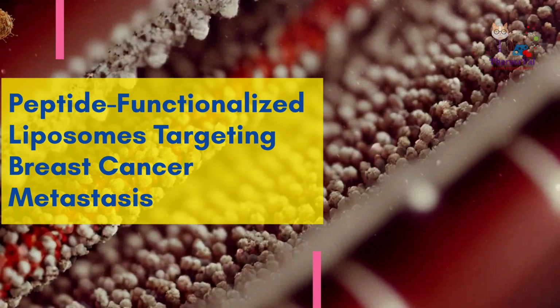Breast cancer is a major health challenge, especially when it comes to metastasis, which is when cancer spreads from the original site to other parts of the body. Researchers are constantly looking for innovative ways to tackle this issue, and today, we're exploring a fascinating study that utilizes peptide-functionalized liposomes. First off, let's break down what liposomes are.